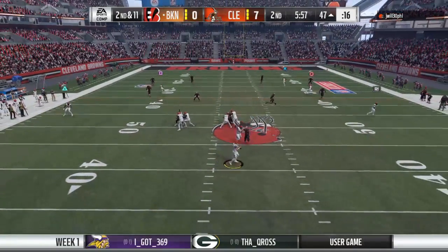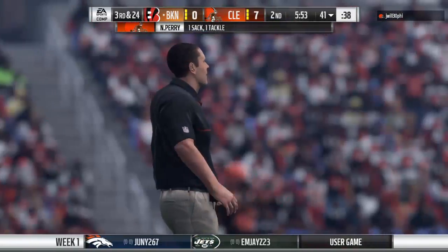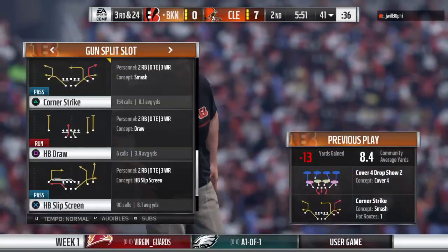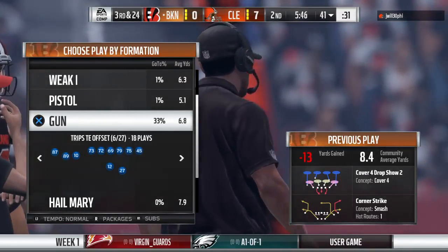James from the gun, he'll throw. And he's taken down. This will be a Browns sack. Nick Perry in there to get him for what will be a loss of 13 yards.